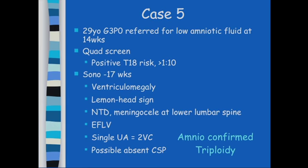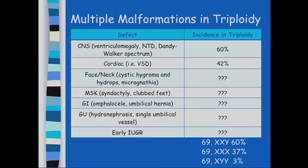Her amniocentesis was performed and confirmed that this fetus had triploidy. So triploidy is 3 sets of chromosomes, generally 69 XXY and about 60% of them, XXX and 37%, and XYY and 3%.